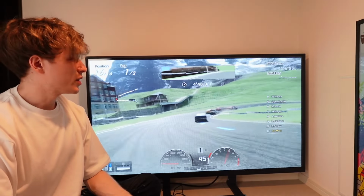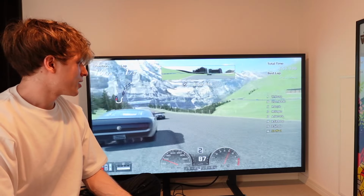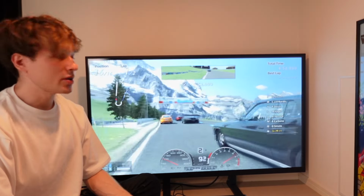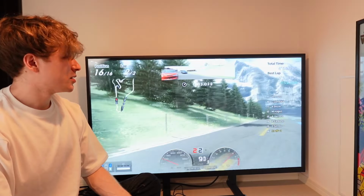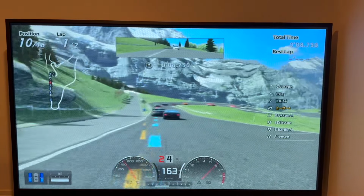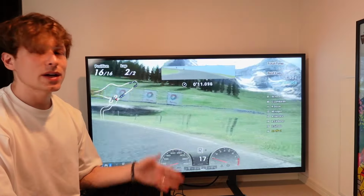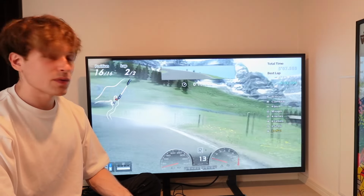So here we go. You can see that I've started a race and it's actually running in 3D. And it looks pretty good. There's nice pop out, good depth into the distance where you see the mountains, and then this game is a pretty fast-paced game, but it still looks nice in 3D. So you can actually game with your PS3 in 3D on this TV.